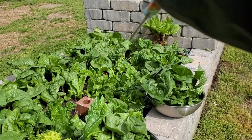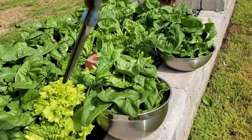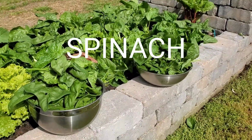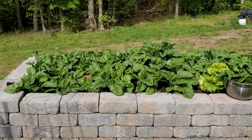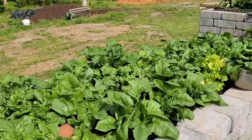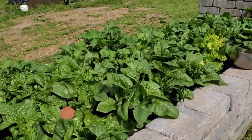All I did was this little corner from the lettuce down, half the width of the bed. 2 bowls of lettuce. And that's the whole bed you saw me collecting spinach from last week. And it's already grown up so much you can tell it could easily have another picking. So I'll do that before the week's over.